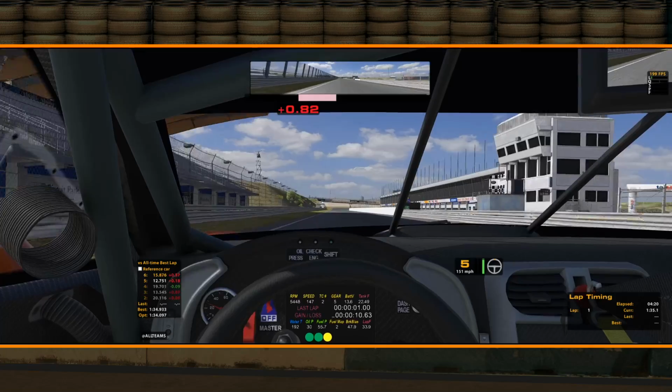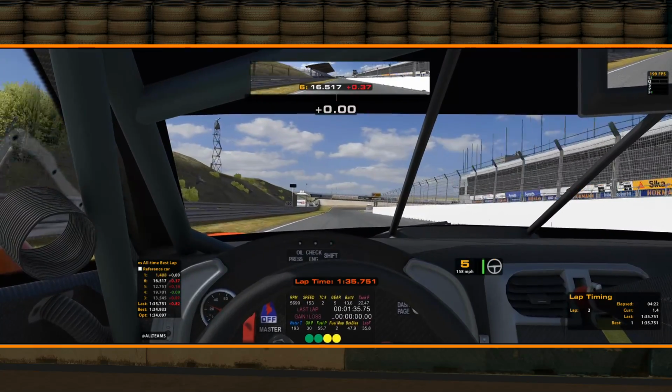So besides the GT3 cars, were you able to drive any other cars with the new tire model? Well, from the preview video we did, I drove the GT1 Corvette. That's right. I hated that car. That car was so hard to drive.